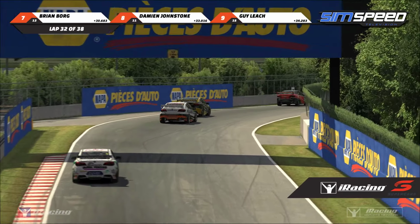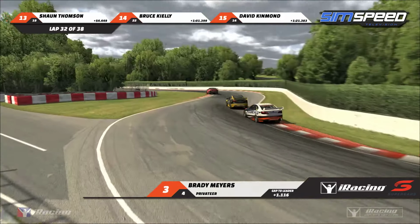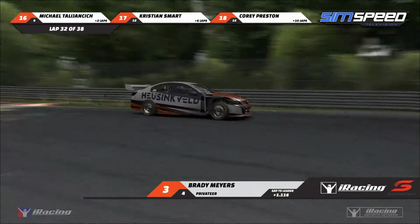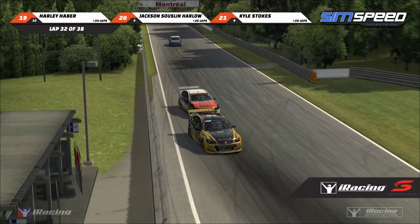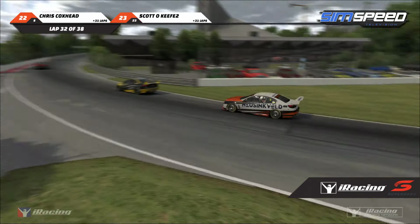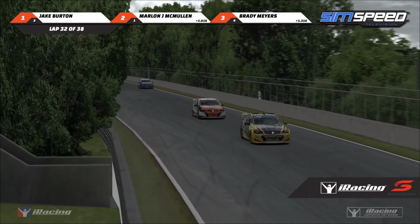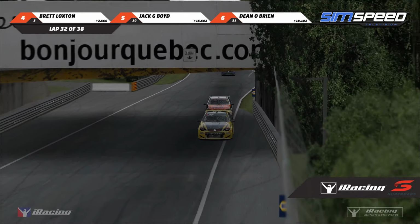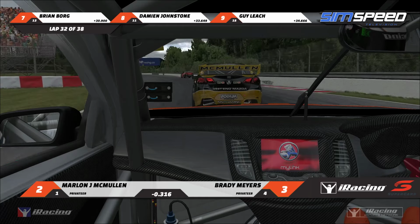And Brady Myers still looking for a way now past Marlon. It's not coming easily, though. It has been very difficult to pass here, and without a mistake, it can be very treacherous. We've seen a lot of guys going for moves that have not worked, and I think problematically is that long straight at the end just comes down to such a tight chicane, which is also fairly high speed, and unless you are really working with somebody who you can trust and you're both absolutely committed to making it out the other side, it can be very difficult to have the commitment to go in there.